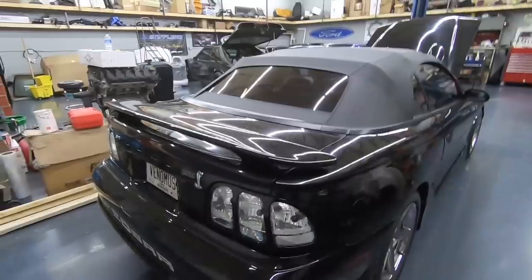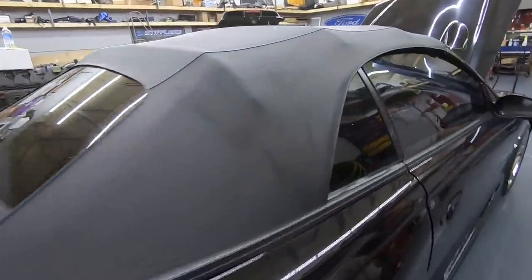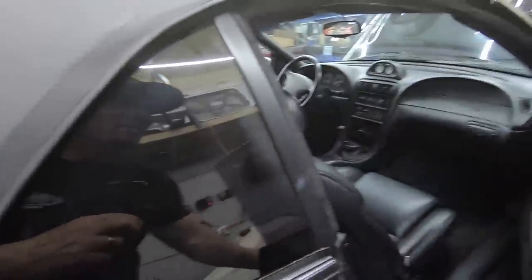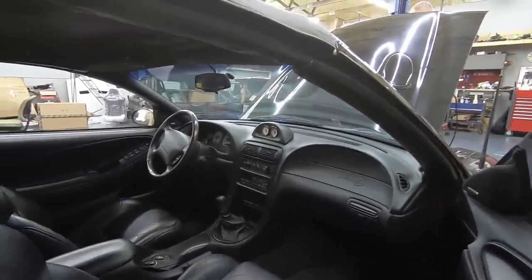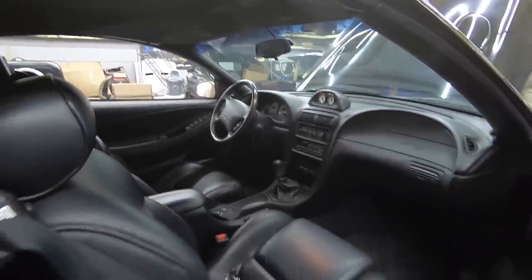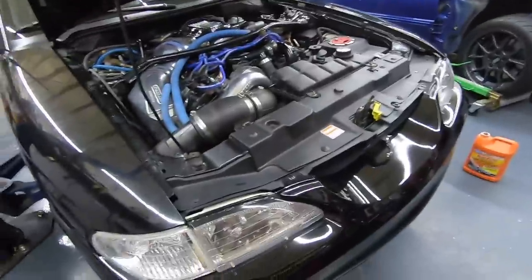Kind of a unique thing there. And again, it was a pretty short run for this body style. But it's clean. The door panels and everything are the same up to 04. Slight changes in the console. The seats changed in 99, but super cool car. It's even got the Classic Design Concepts roll bar in it.